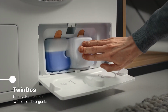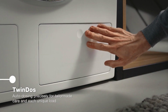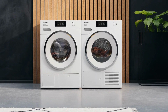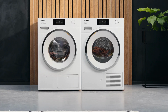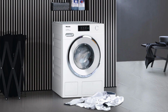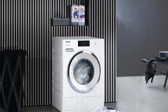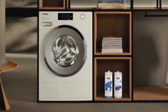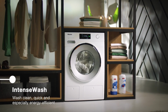One of the most impressive features is its high-speed spin cycle, which extracts more water from clothes than many larger machines. As a result, your dryer won't need to work as hard, saving both time and energy. This contributes to lower utility bills over time, which helps offset the machine's upfront cost. Speaking of cost, the Miele W1 is one of the pricier compact washers on the market. However, you're paying for more than just size and cleaning power.